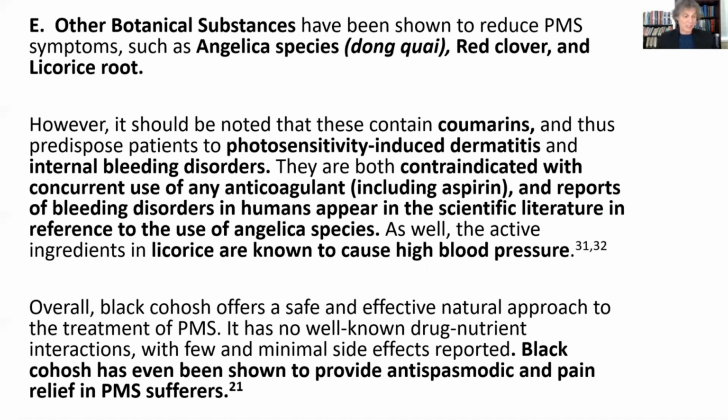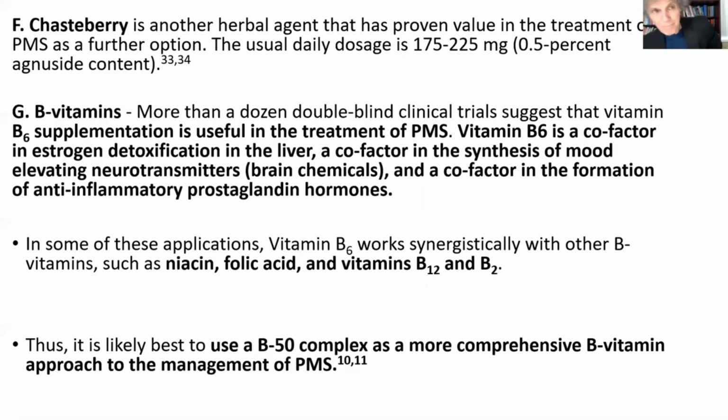And black cohosh also has a tremendous antispasmodic effect on uterine smooth muscle, helping to contain even dysmenorrhea. You've seen these references as we go through, and you're going to see all the references at the end of the presentation. There is an herb that's actually very good called chasteberry that, if standardized to the right amount of agnosides, has been shown to be effective in PMS management as well. So I do like chasteberry as an additional supplement if necessary.